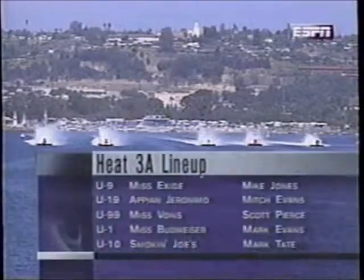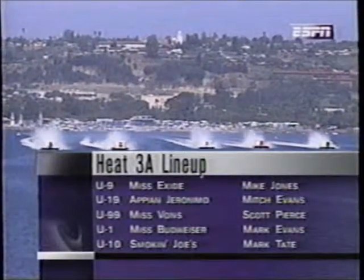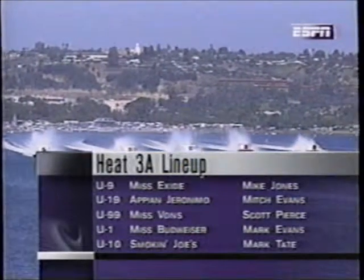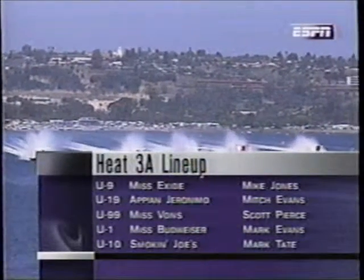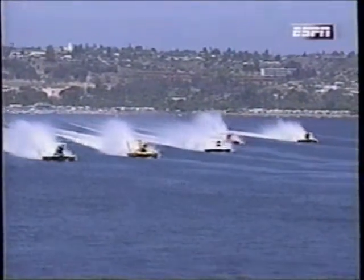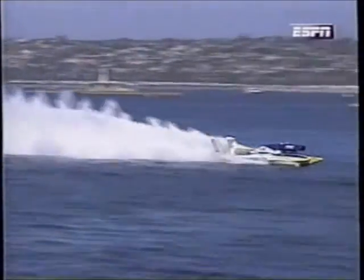From the outside, it'll be Miss Excited, Mike Jones, and the Pace Boat. Happy in Geronimo with Mitch Evans in lane 4. Lane 3, Scott Pierce and Miss Vaughns. In lane 2, it's Budweiser with Mark Evans. On the inside, Smokin' Joe's with Mark Tate. Smokin' Joe's ends up in lane number 1. That's usually the favorite lane. I know the owner of the boat has to be happy.